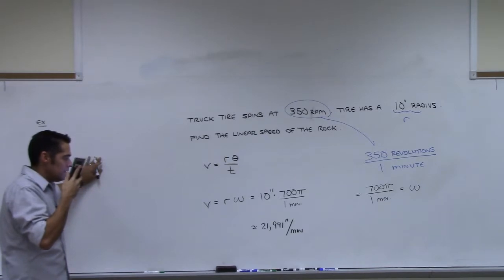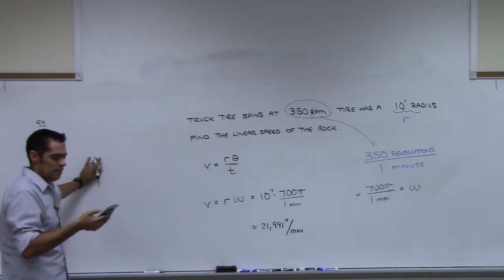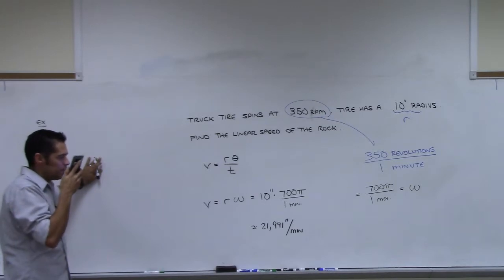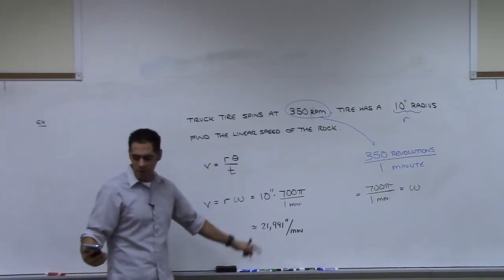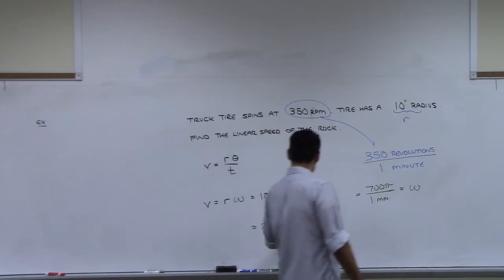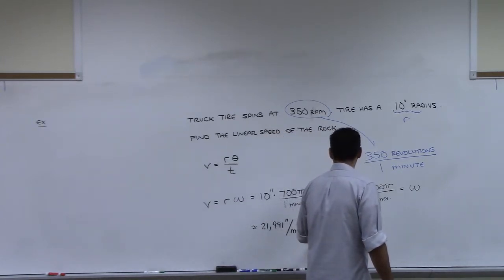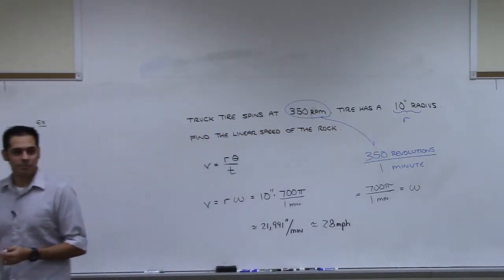Convert 21,999. Cannot compute. Convert 22,000 inches per minute to miles per hour. I'm just rounding this up to 22,000. 20.8 miles per hour. It's about 28 miles per hour. Not too bad, right? Not too bad.